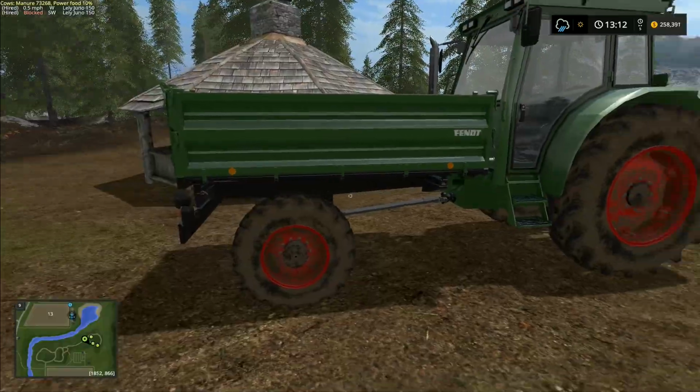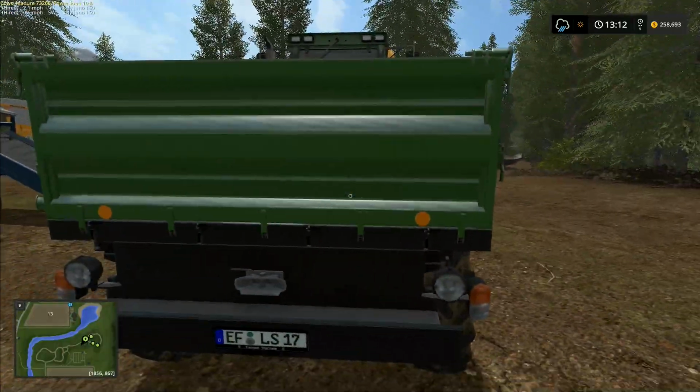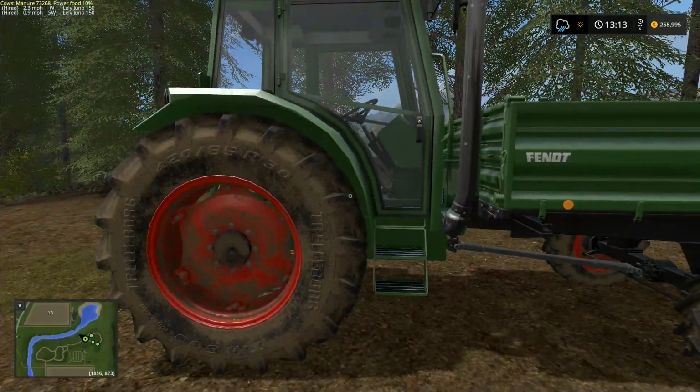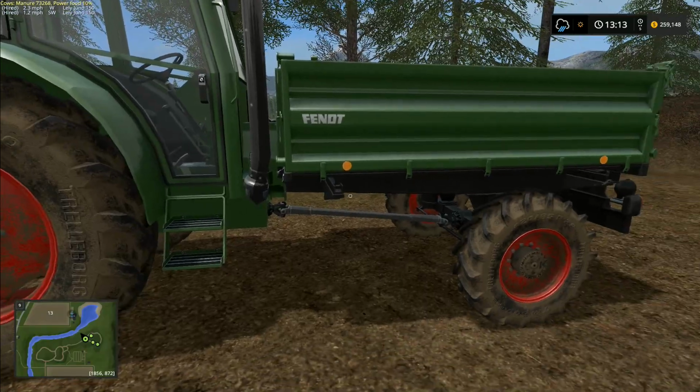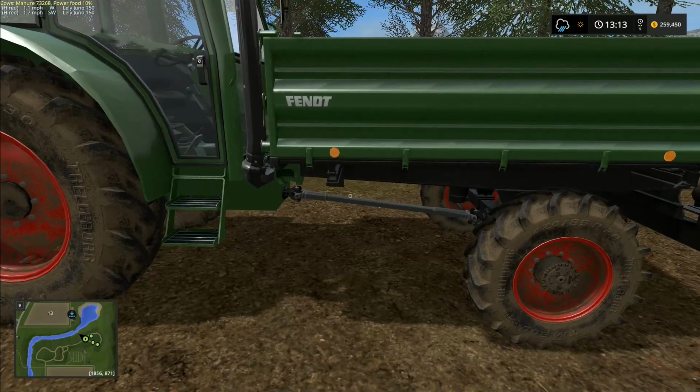This tractor was definitely made. Quite a few people have them. There were a couple of different models of this tractor made. I have been sent photos. I've shared some of those photos on my Facebook page, and yeah, it is a really awesome looking little tractor.